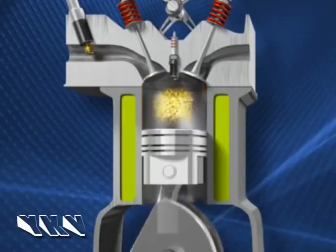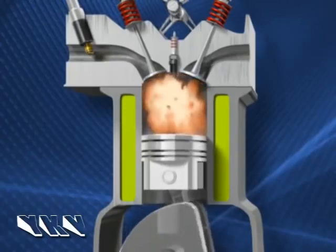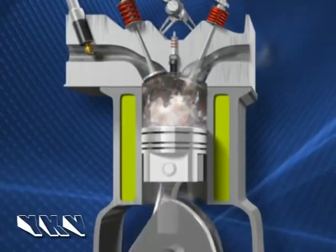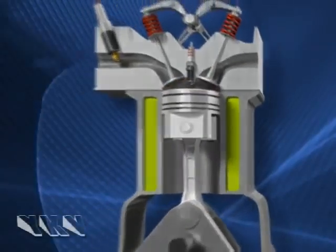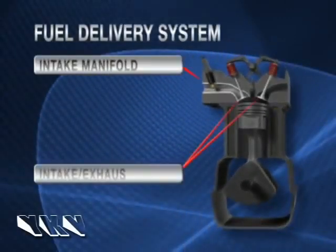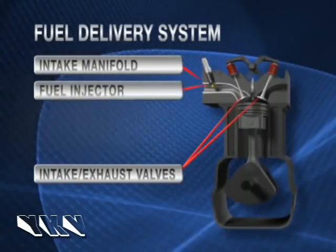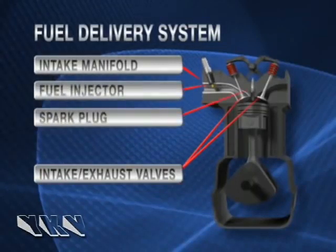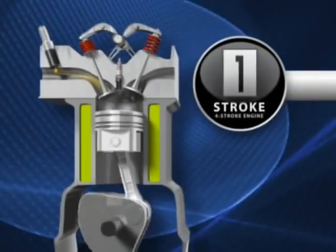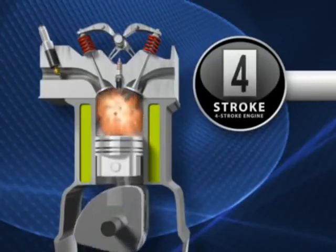cylinder. To propel that piston, we need to ignite a tiny bit of gas and a whole lot of air. This creates expansion inside the cylinder. The fuel delivery system consists of an air intake manifold, valves, intake and exhaust, a fuel injector, and a spark plug. A four-stroke engine is called a four-stroke because 4 up and down motions are needed to complete the cycle.